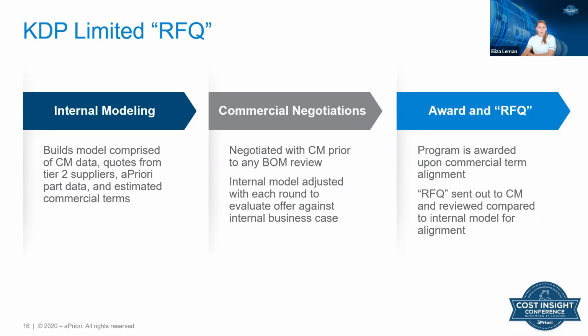So then that's when we come to now the award and RFQ after the fact, where basically once we've all aligned, we will then award that contract manufacturer the business. And then that is when we provide them the BOM for them to then cost out, provide back to us because there still is enough that we need to review. It's not just one part. So it is more complex than just saying, oh yeah, everyone will agree to everything.